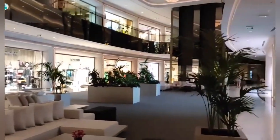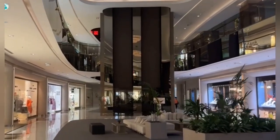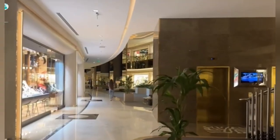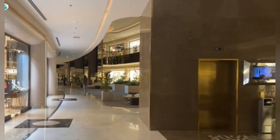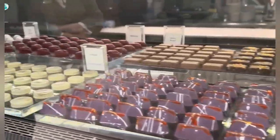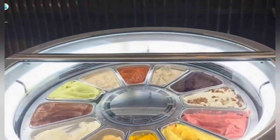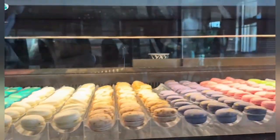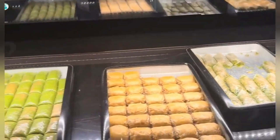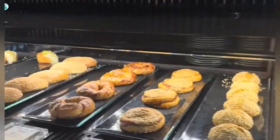Check-in at Maxx Royal Belek was smooth and personalized. They welcomed us with a refreshing drink and a private concierge who walked us through all the resort amenities. That's right, not just a front desk. A real VIP experience. The lobby alone feels like something out of a Bond movie. Sleek marble floors, designer lighting, and an ocean view that instantly tells you, this is going to be special.